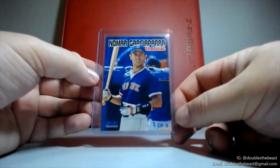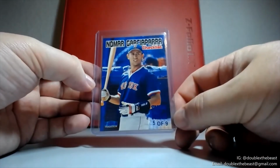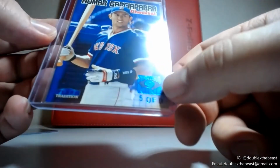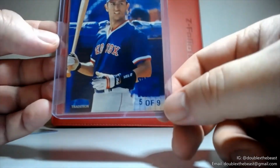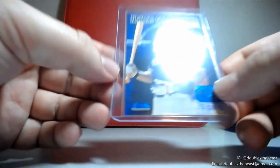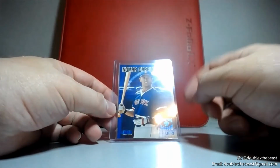And this one's a 99 Fleer Tradition. And this is a Starting 9. You can see the blue foil right here in the bottom. Jersey numbered 5 of 9. Also, the Fleer is in blue foil. And this is the checklist variation.